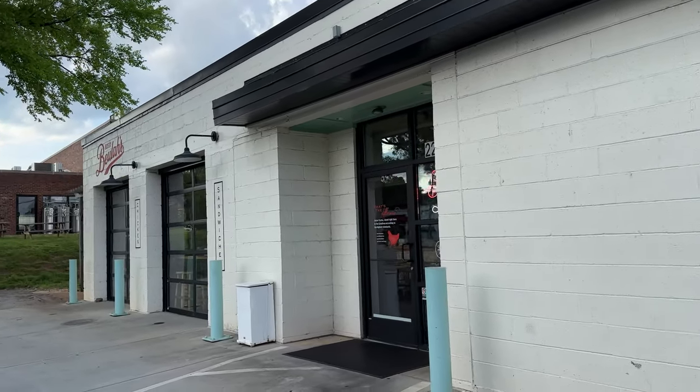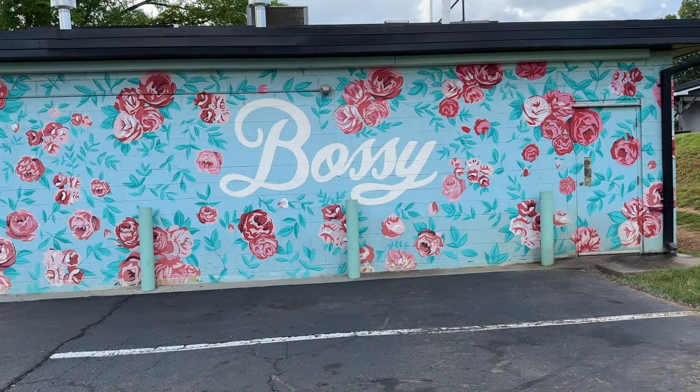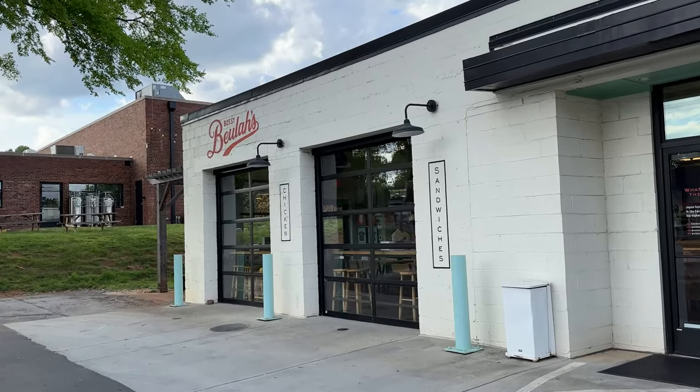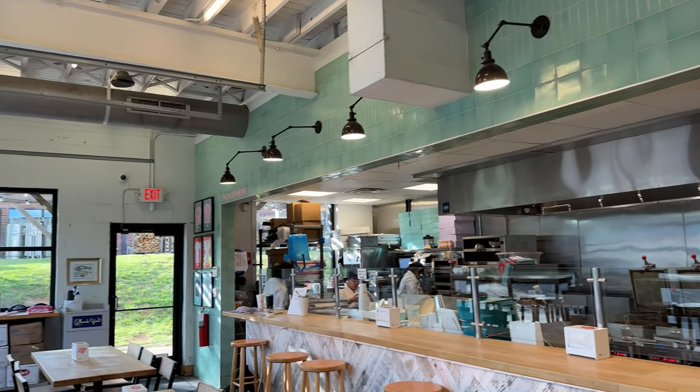Today I'm in Charlotte, North Carolina, trying Bossy Beulah's, a chicken shop that opened up a few years ago by local restaurateur Jim Noble. They do chicken sandwiches, chicken nuggets. It's named after his great aunt Beulah, who would always make the family fried chicken when they visited. It's supposed to be great.